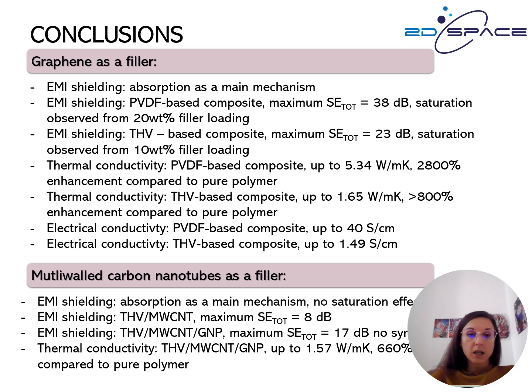Carbon nanotubes, on the other hand, also provide absorption as the main shielding mechanism. 1% of carbon nanotubes gives 8 decibels of shielding effectiveness, while with the graphene nanoplatelets it reached 17 decibels, and no synergistic effect was observed here. The thermal conductivity in this case was comparable, let's say, to the graphene-only series.